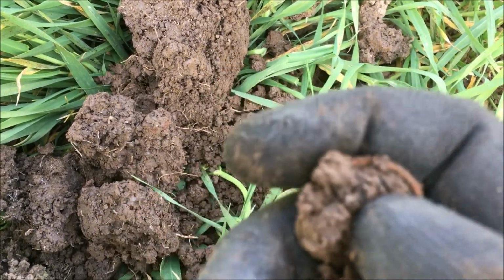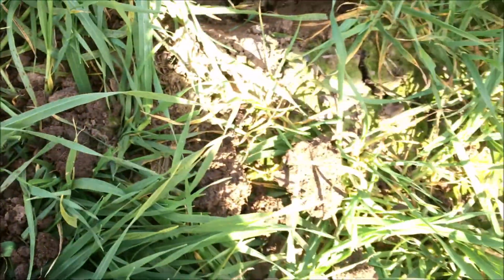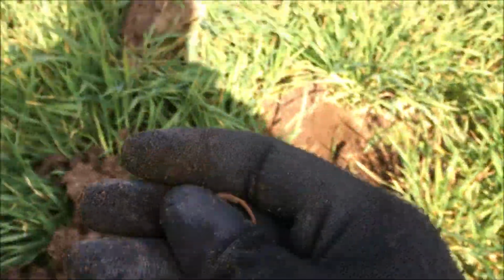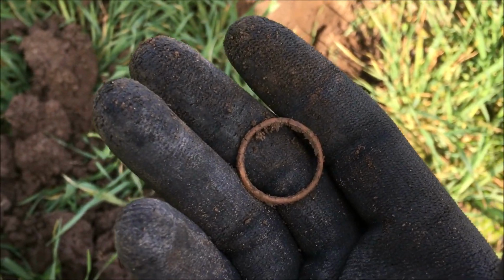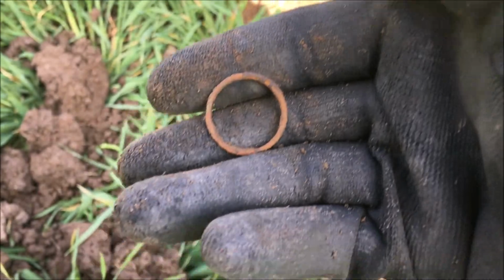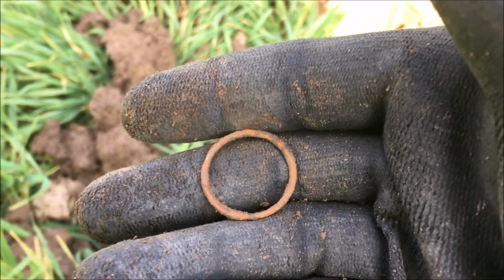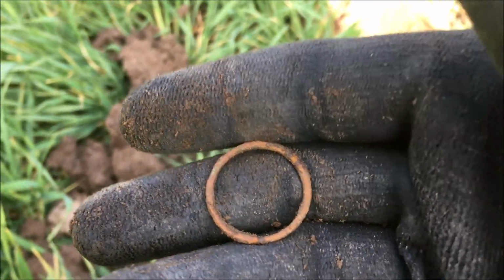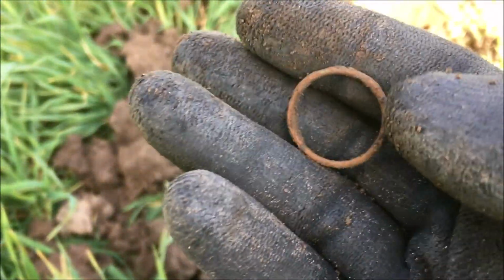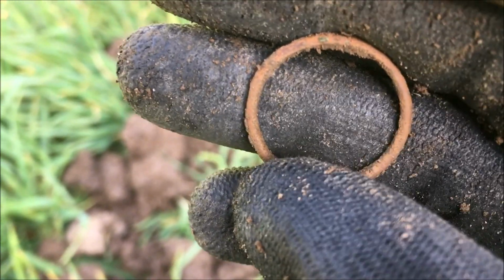What? Oh, it's a little tiny ring. It's not a piece of rubbish. Well, I'm going to say it's a piece of treasure, but it's a live reveal. Ring on a live reveal. Awesome. Let's crack on, see what else we can get.